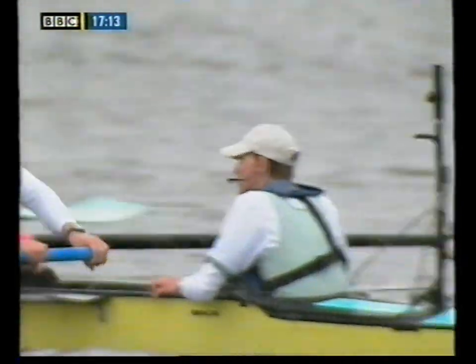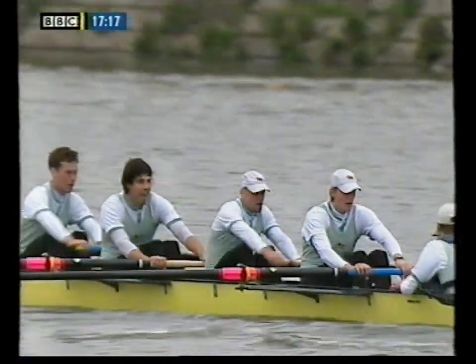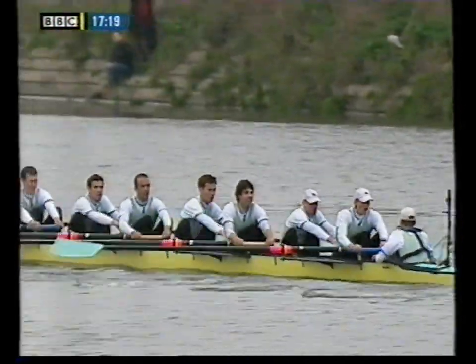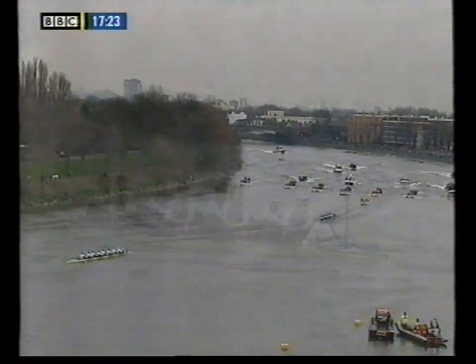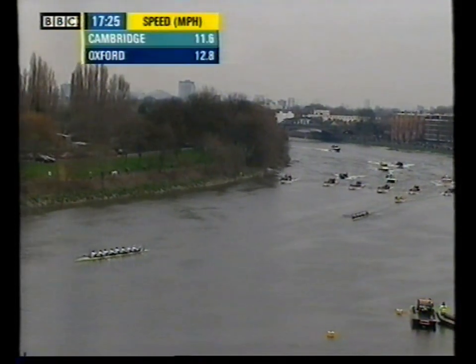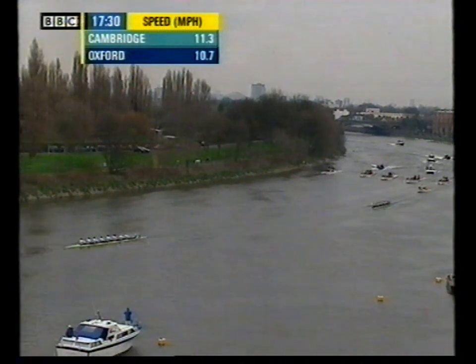Some very good power being applied there. You can see there's big, big power through the legs. You see the leg drive there. They sit very low in the boat, driving horizontally right back there, driving the legs. No bodies lifting up and waving about, just a lot of leg drive. 8 men rowing as one.